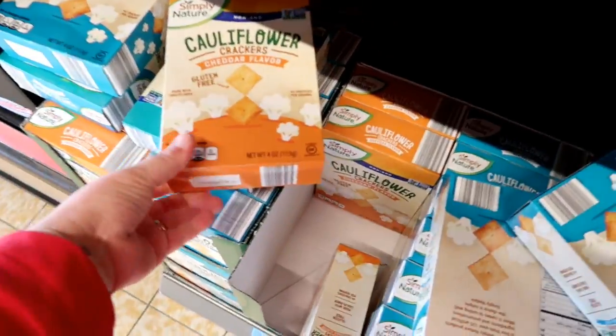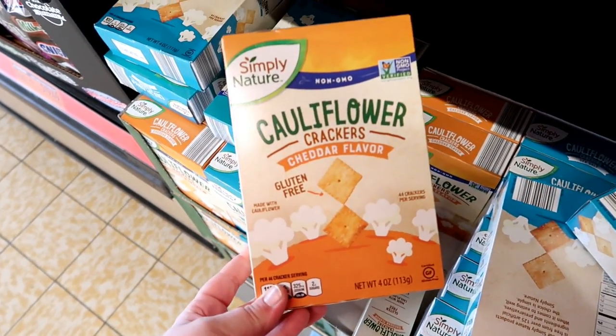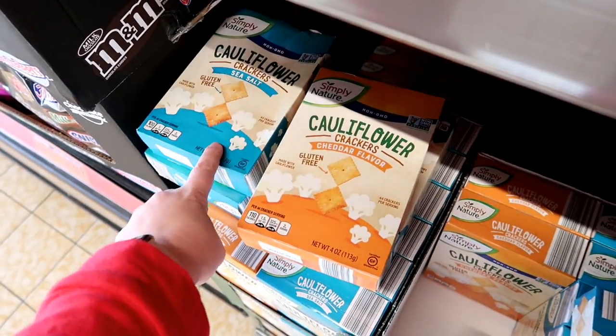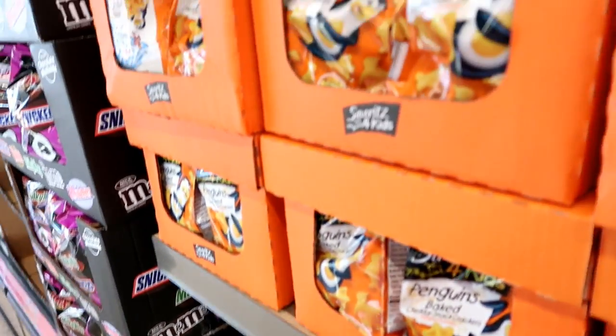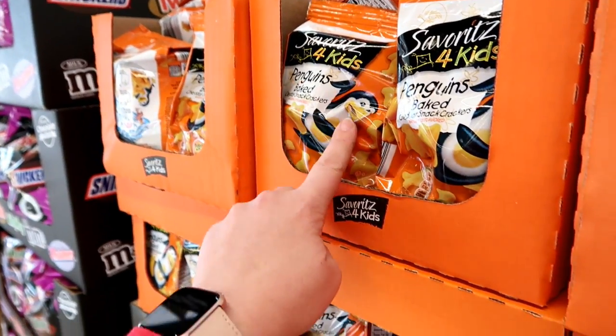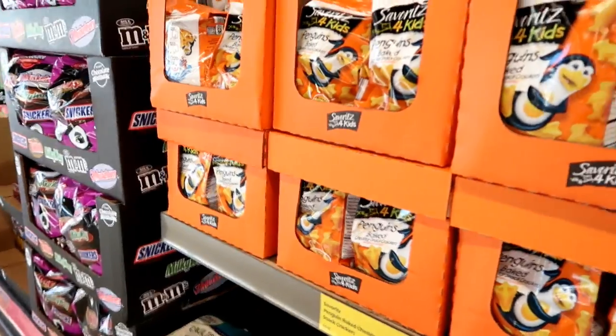These cauliflower crackers are new. I haven't seen these before. They're not low carb, but they are gluten-free, and it looks like they have cheddar and sea salt flavors. Also, if you guys like goldfish or your kids like goldfish, these cheddar penguins I think are actually better than goldfish, and they are definitely cheaper.